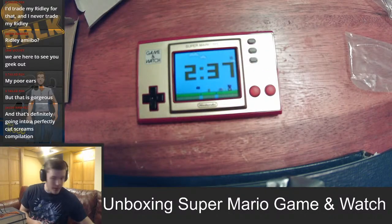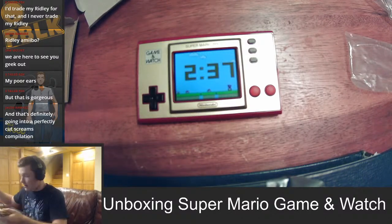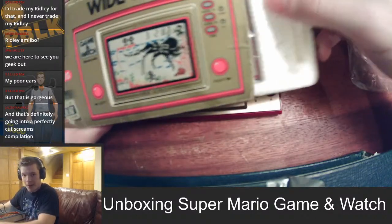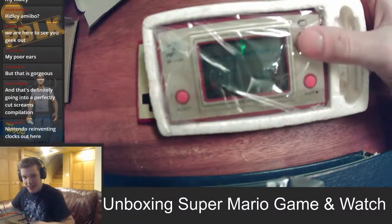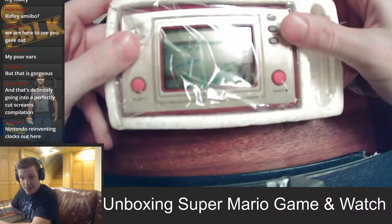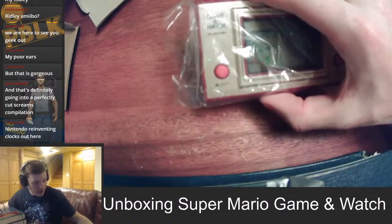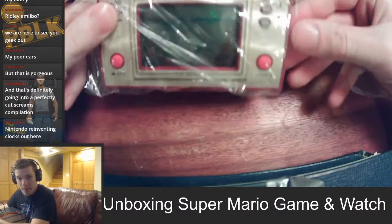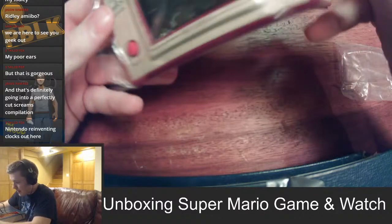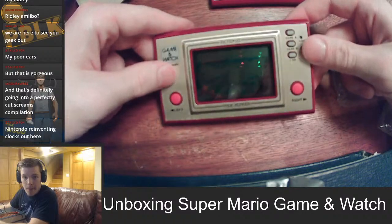Now, let me go ahead and pull out Octopus here. So you guys can see, old style Game & Watches came in styrofoam. Oh no, you want to talk about reinventing clocks. Here's Octopus in the same plastic that the new Game & Watch is in. It's a little warped from the heat, but it works just fine. It's one of the better quality Game & Watches I have.